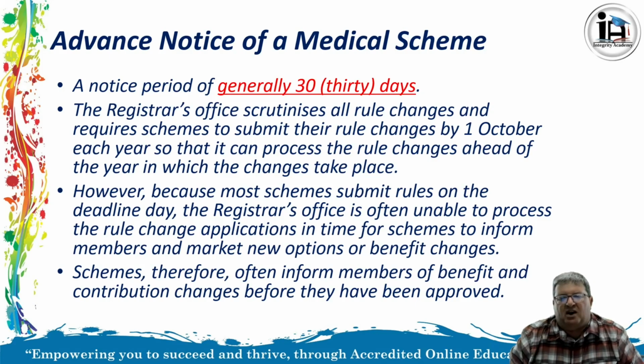However, because most schemes submit rules on the deadline day, as I just said before, the Registrar's Office is often unable to process the rule change applications in time for the schemes to inform the members and market new options or benefit changes. So you want to get everything done before, so that you can inform the members in time, so that they can decide whether they're going to stay or whether they're going to downgrade at the same medical scheme or whatever. Schemes, therefore, often inform members of benefit and contributions changes before they have been approved. Yes, that's what's happening, and that is not right.